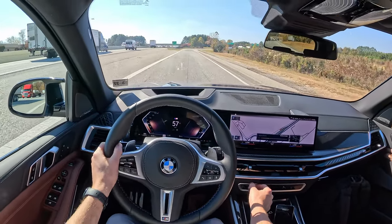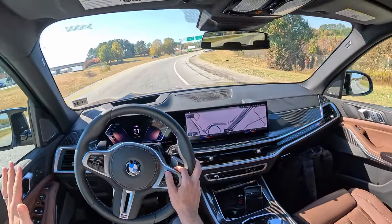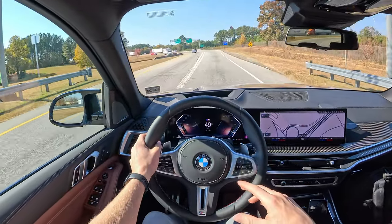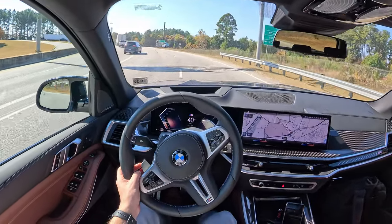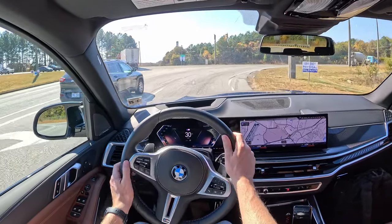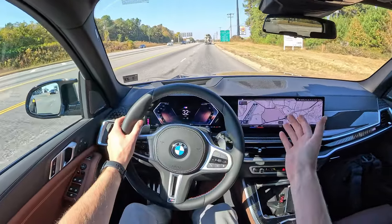On my thoughts on the 16-speaker Harman Kardon here in the X5. I think BMW finally got tired of getting absolutely dumped on in the Harman Kardon sound system tests, because starting with the i4 and then now listening to this X5, they finally made broad improvements on the system. So much so that you're really not missing anything from the standard, or from the Bowers and Wilkins upgrade.